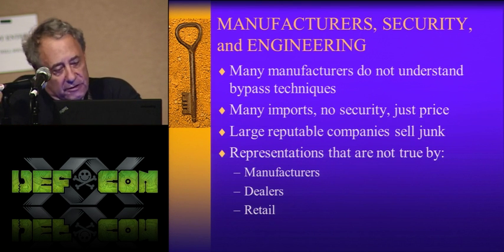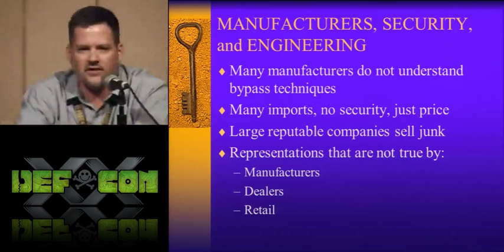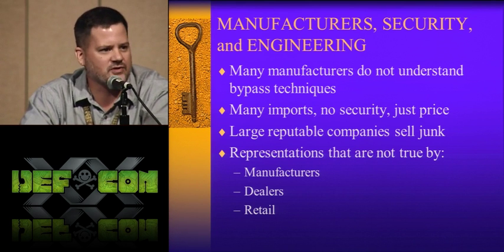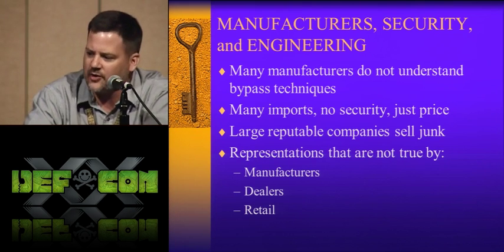So, manufacturer, security, and engineering. Matt? So we've talked about this for the last 7 years while we've been at DEFCON, and thanks again for having us back. But the manufacturers don't comprehend or understand the bypasses from an engineering perspective.